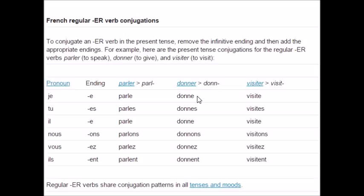Or you could use it like any part when constructing a sentence, as this is just the verb and how it connects to the rest of the sentence. Je parle en français. I speak in French. Or je visite le pays France. I visit the country France. So, that's our ER verbs.